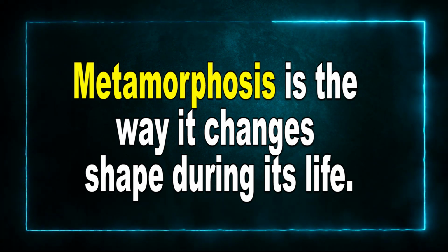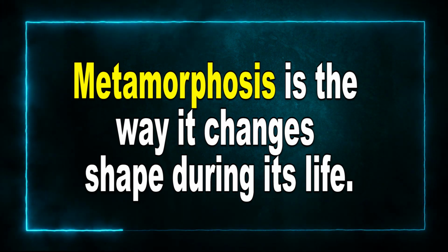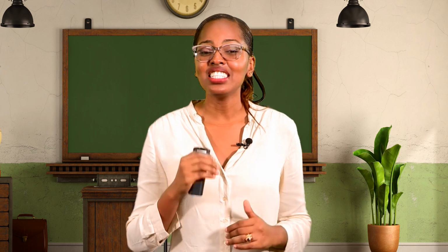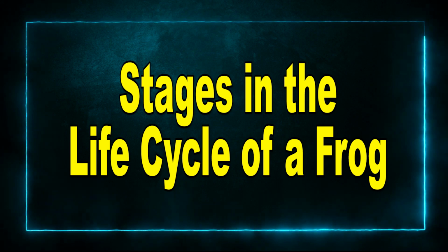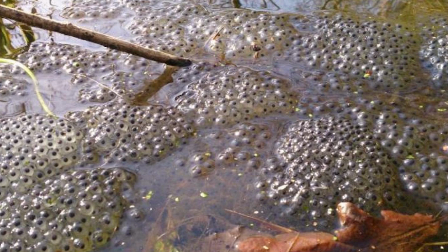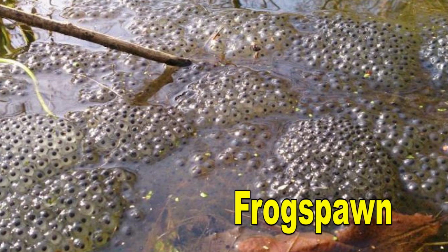That's right, it's the way in which living things change their shape during their life. Now let's move on to discuss the various stages in the life cycle of a frog. As mentioned before, it all starts with an adult frog laying hundreds, not one, not two, not 10 or 20, but hundreds of tiny eggs which clump together in a group known as frog spawn. You can hunt for frog spawn in shallow, still water or a garden pond, for example.